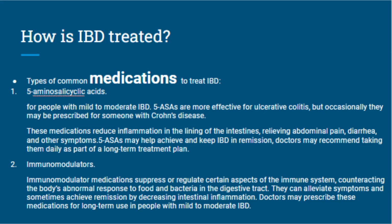2. Immunomodulators. Immunomodulator medications suppress or regulate certain aspects of the immune system, counteracting the body's abnormal response to food and bacteria in the digestive tract. They can alleviate symptoms and sometimes achieve remission by decreasing intestinal inflammation. Doctors may prescribe these medications for long-term use in people with mild to moderate IBD.